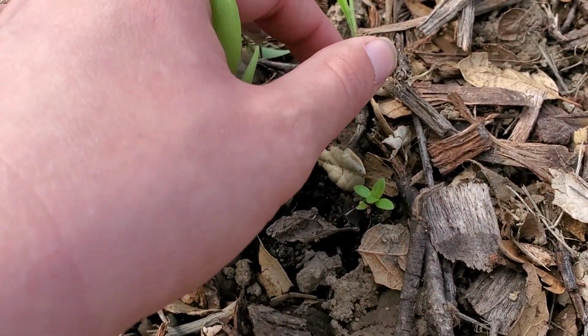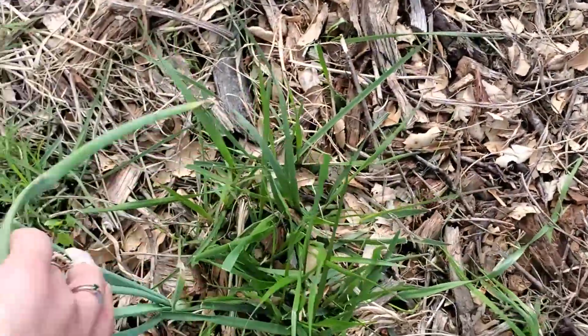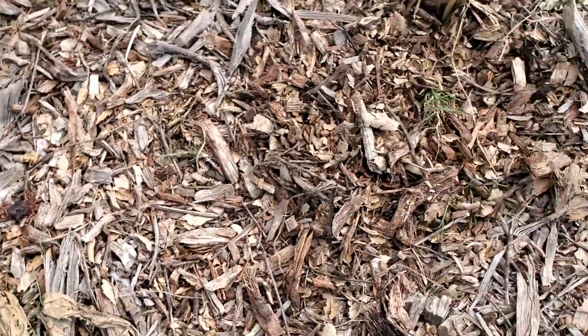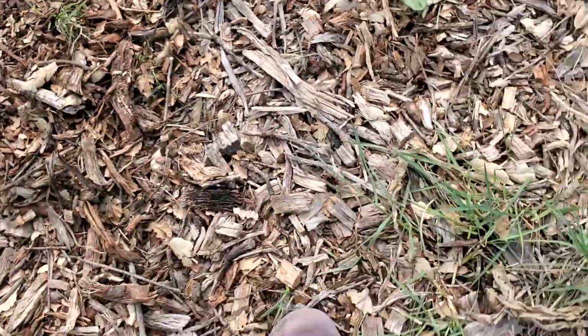And here is another mimosa. We will see how it does. Plus some, I think, bachelor's buttons or some other type of flower. My perennial kale is growing flowers.